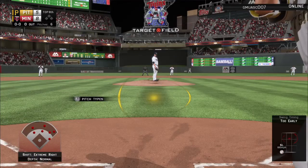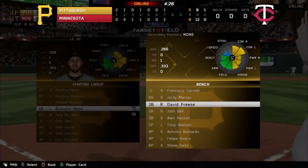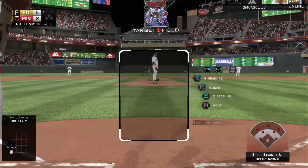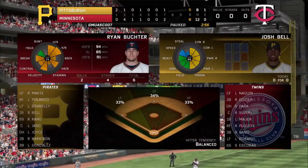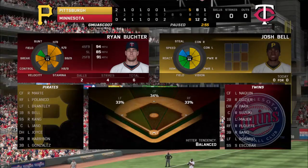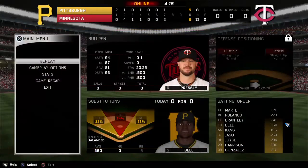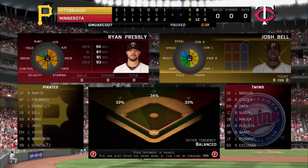Leading off the inning, Brandon Moss, as they'll look to get something going here and even this game up. Number 55 is going to be asked to get things going here as a lead off the top of the 8th. Ryan Presley will come on and make his 4th appearance.